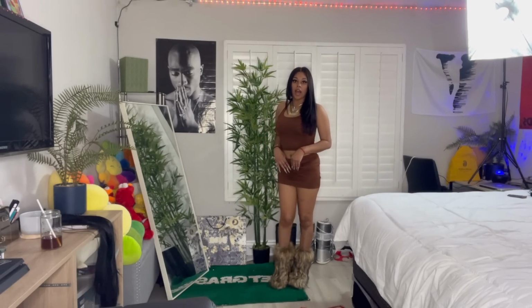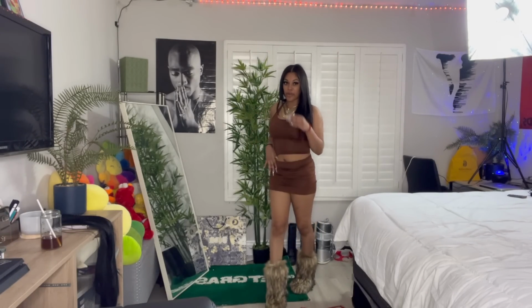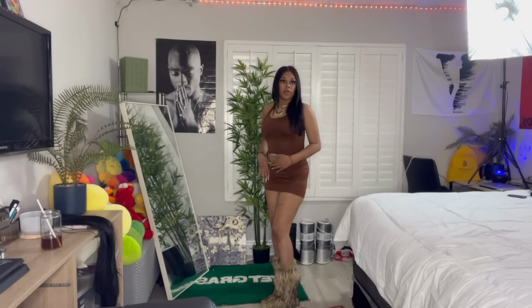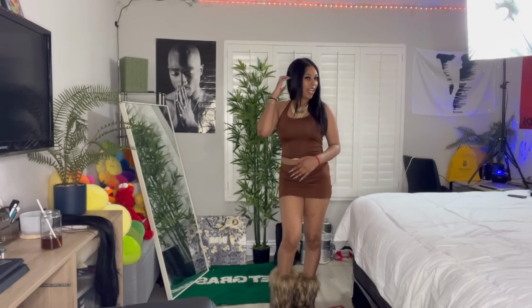Okay. Now, I don't know if I would wear these two together, per se, like the boots and the two-piece little outfit. I don't know if I'm gonna be out. Do I cover it a little bit? Well, I don't know, but this is kind of cute. I feel like a brown cinnamon toast pop tart.